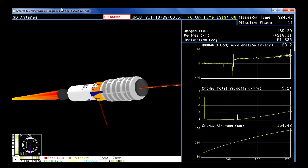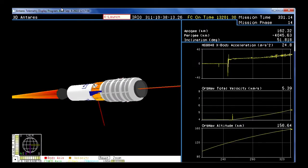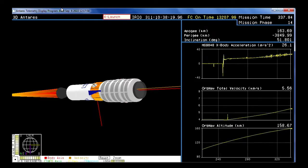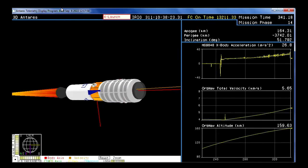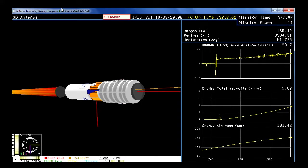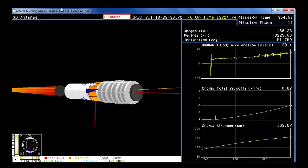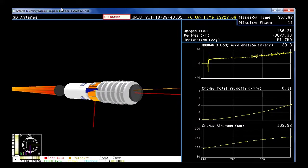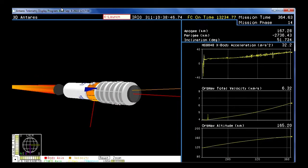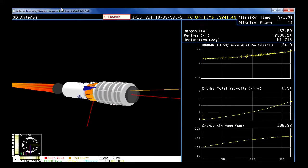Attitude remains nominal. Stage 2 TVC is nominal power. Attitude remains nominal. Approximately 60 seconds remaining in stage 2 burn. Attitude remains nominal. 6 minutes into the flight of Northrop Grumman's Antares rocket, under a minute now until stage 2 burnout and orbital insertion.